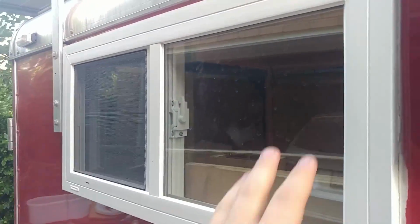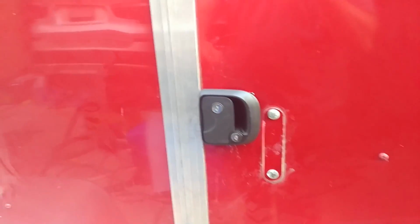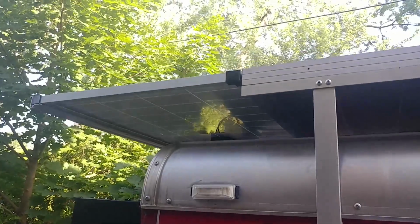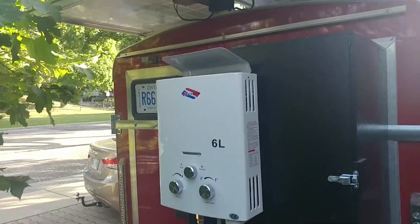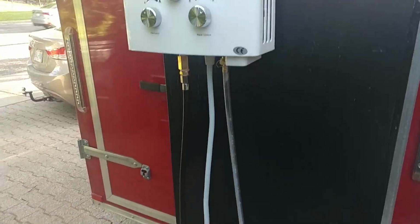Got household grade double pane argon insulated windows. I've replaced the cargo door mechanism with an RV style doorknob thing. I've got some more solar panels on the top. Around the back we got the shower. Right now we're probably going to move it. Just had it here for testing. Just tried it out, so it's not hooked in yet.